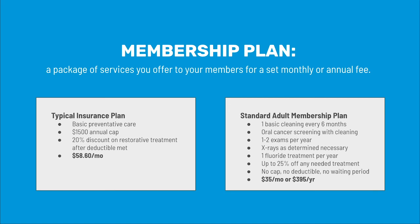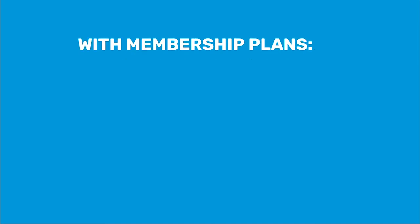Most consumers, most patients are going to go with the less expensive option and get all the benefits that they're paying for. The ADA actually did a study showing that in option 1, the typical insurance plan, the patient usually only gets about 70% of the benefits that they actually pay for. In your standard plan, they're receiving all of the benefits that they're paying for. So by offering an in-house membership plan, your patient is paying less and getting all the benefits.